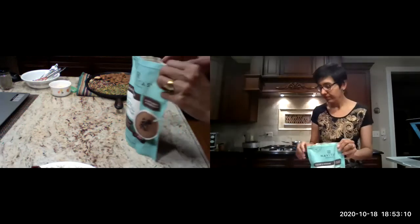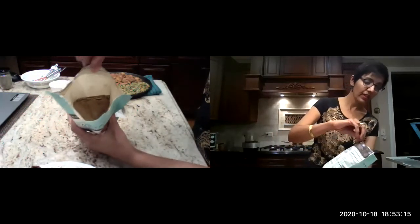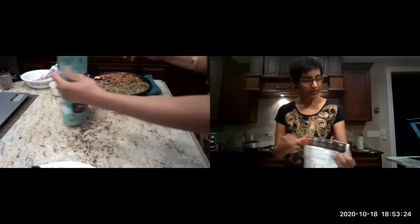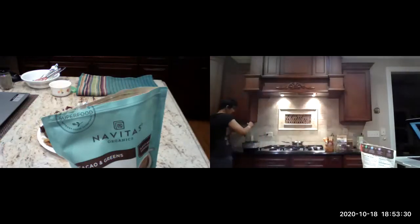Okay, so before I go, let me show you, you see, it's not green, it's actually quite chocolatey smelling and chocolatey looking powder. Okay, so let's get going. Now, pumpkin seeds, almonds, you can put walnuts in there. You can put cashews in here as well. I just like the green color of pumpkin seeds and also the nutrition that pumpkin seeds offer.